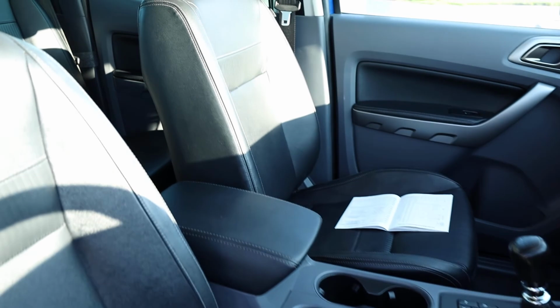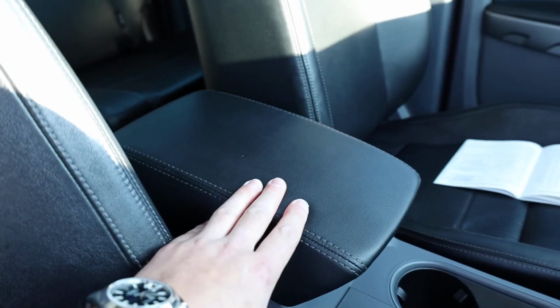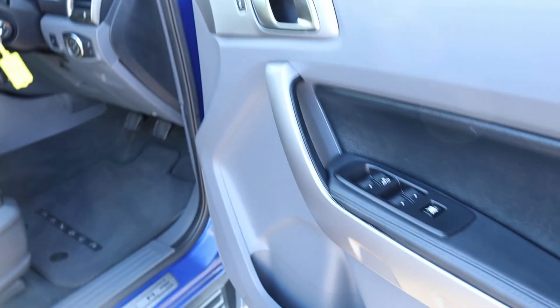And of course same on the passenger side as well, I believe. We'll check that when we go around to there. We've got the leather driver's or centre armrest, which is very smart. And we have a look at some of the spec that you get in here then, because you do get a lot of spec on a Limited.